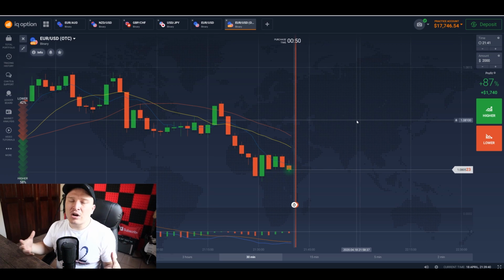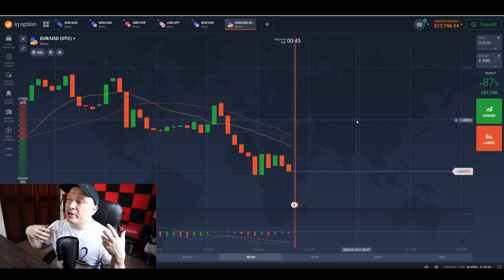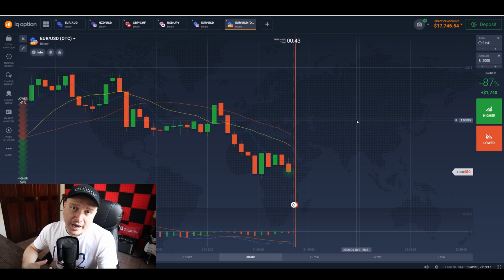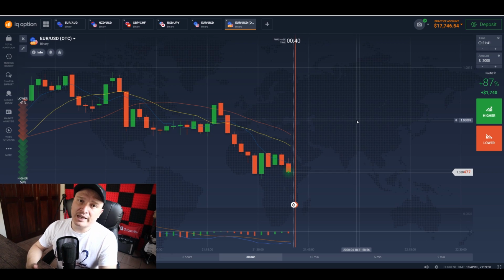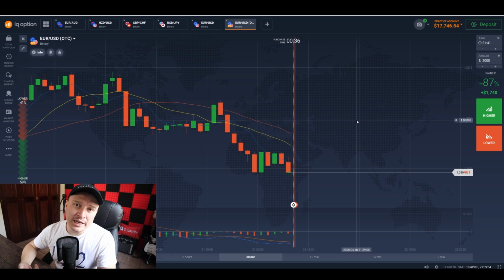In the end, there are many theories in regards to it, but if I go with my personal opinion, the broker is actually doing really good. I really like it. It's fully regulated, CySEC regulation, and I really like it. The minimum deposit is $10.